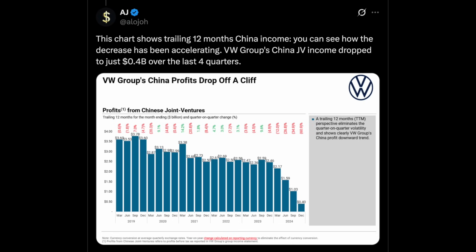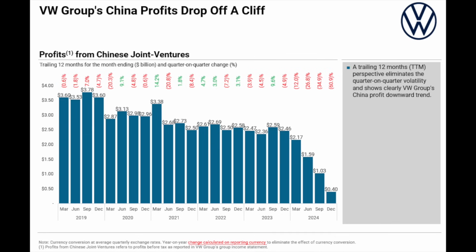You know, when we're always saying that something is dropping off a cliff, sometimes it might be a saturation, but not when it comes to Volkswagen in China and their profits, as AJ shared on X. This chart shows a trailing 12 months of China income to eliminate the quarter-over-quarter volatility. And you can see how the decrease has been accelerating. Volkswagen Group's China joint venture income dropped to just $400 million over the last 4 quarters.